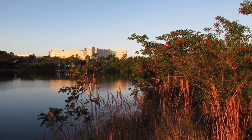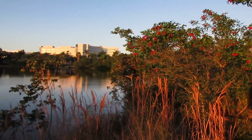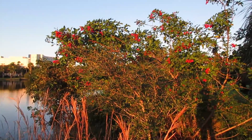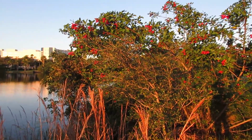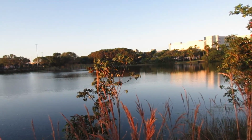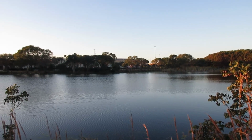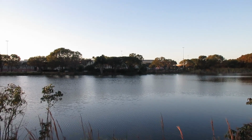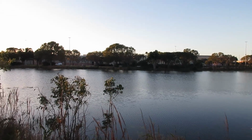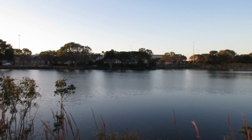I see this red holly right in front of me here. Can you get close to it without falling into the water, hopefully. And we have a lot of that along the lake. And panning to the left, you can now see the mall in the background there at a distance. It's kind of difficult to see because of the trees and so forth.